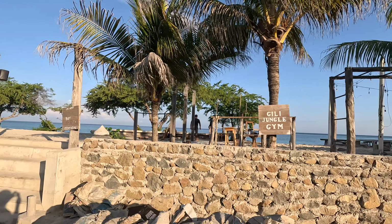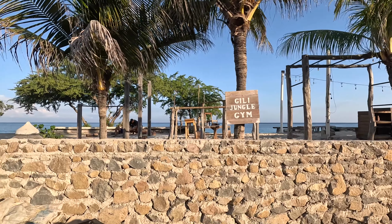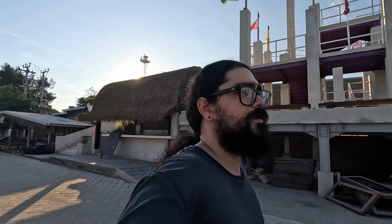Alright, so still in the middle of the morning 5K, but on the west side of the island here, I did find what's called the Gili Jungle Gym. You have basically a bar for bench press, you got a dumbbell, and a couple different features there, like a pull-up bar and such. Pretty cool. If you don't have gym access, it looks like a great place to come get some reps in.